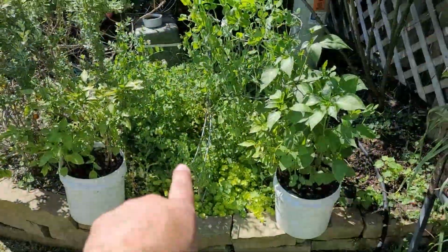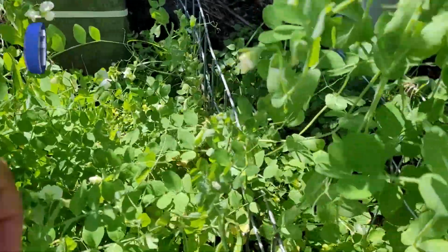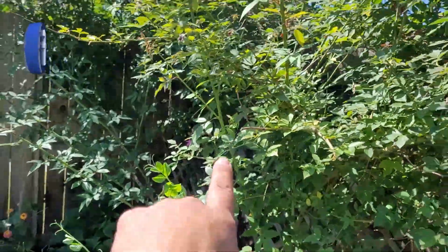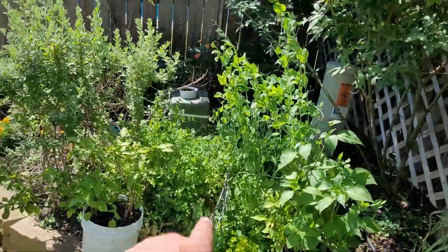Crazy. Right here in this corner, these peas are doing so well. Check that out. They are potting up. They're vining up all the way up into the roses. So these peas are doing great in this corner, which I thought would be the case because this corner only gets about 6 to 7 hours of direct sun, and then the rest of the day they're in the shade. So I thought this would be a good corner for peas, and turns out it is.